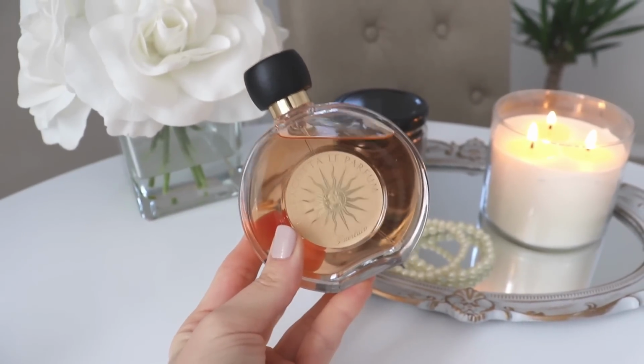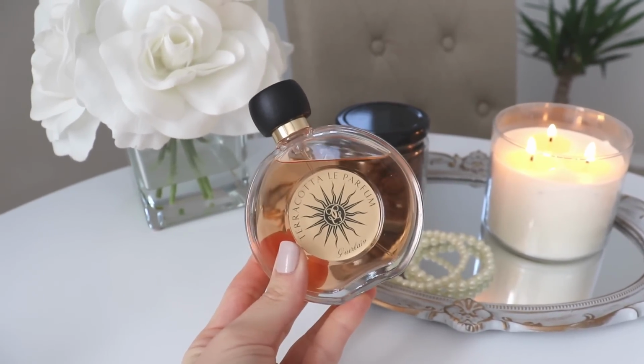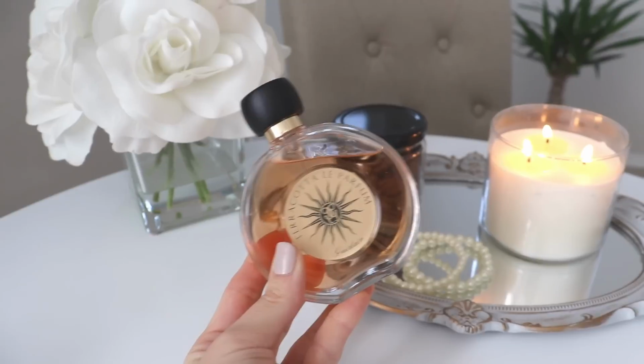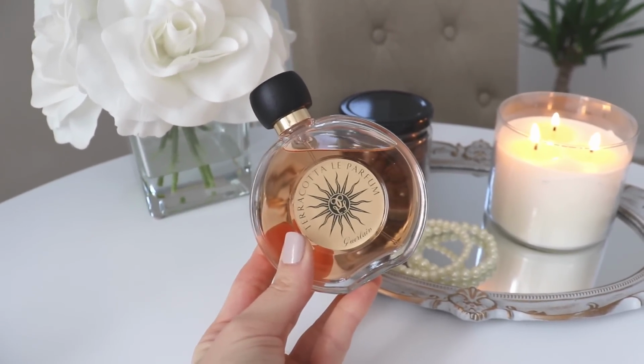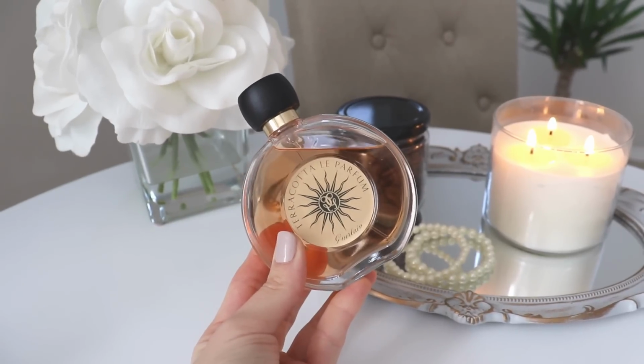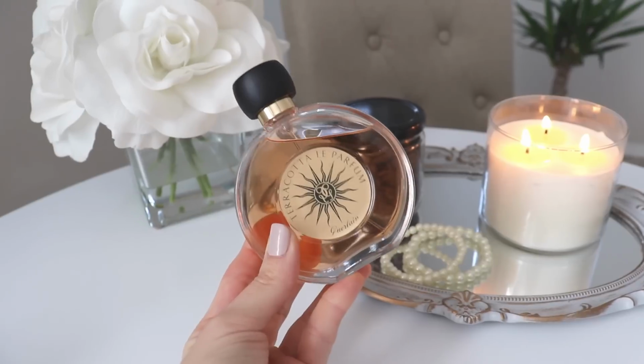And this next one, you guys, is absolutely beautiful. I don't know where I've been. I don't know why it took me so long to try this fragrance. I've heard so many people talk about this one, recommend this one. This one falls into the category of your beachy, sunscreeny type of scents, but I'll talk a little bit about what it smells like in a minute.